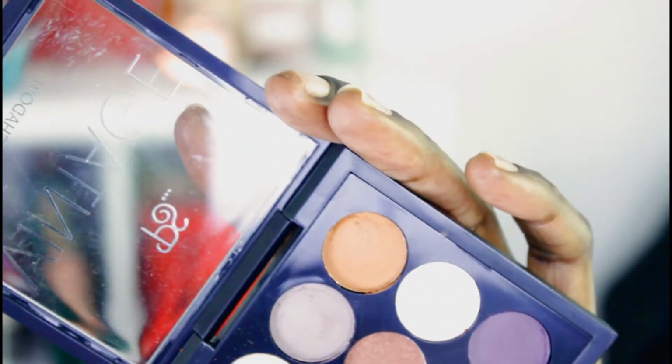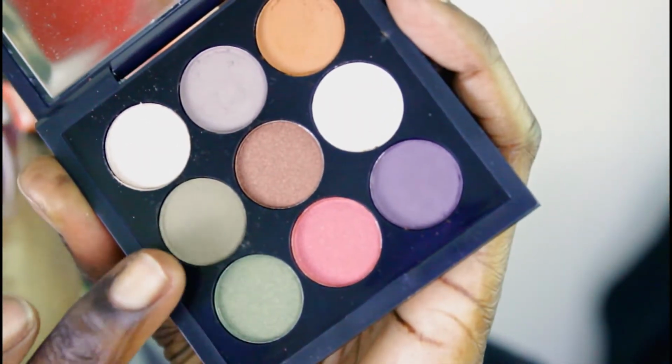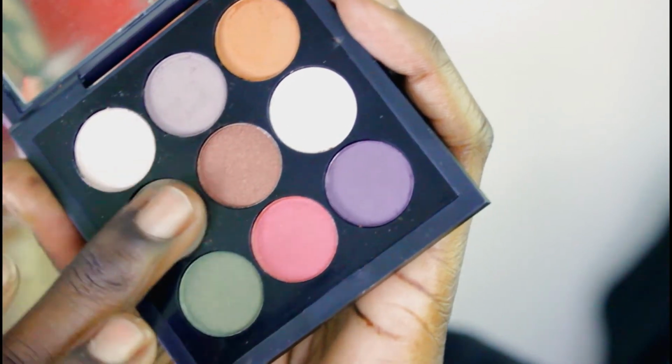It's like an orange on me. In there, it looks like brown, like a light brown, like tan. But it's more of an orangey on my skin tone, which I can appreciate because orangey looks fierce. I'm going to go in with this green here.